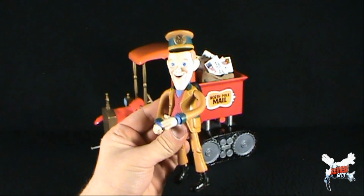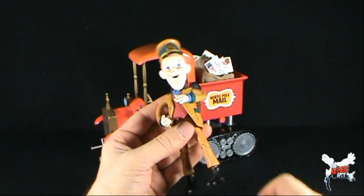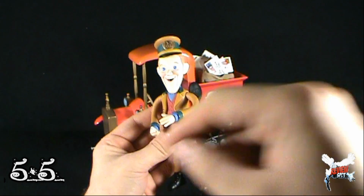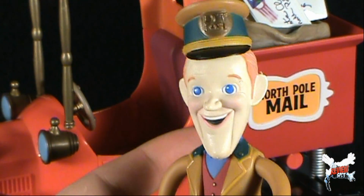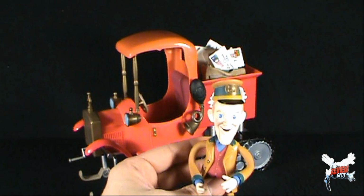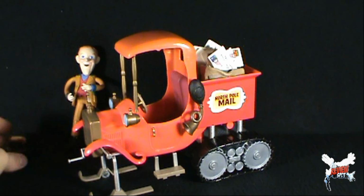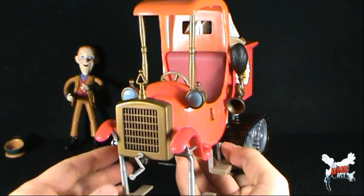Again, his arms are on a pipe cleaner, so SD Kluger on his own, if I were to give him a rating, I would probably give him a 5.5. A very magical 5.5 right there. Like the figure, but obviously the real reason I would get this figure, the real reason why this set is so cool, is the truck. The truck is awesome. And I'll just take SD Kluger and move him to the side, just off camera. He'll just sit there and drop his hat. The mail truck I like quite a bit.